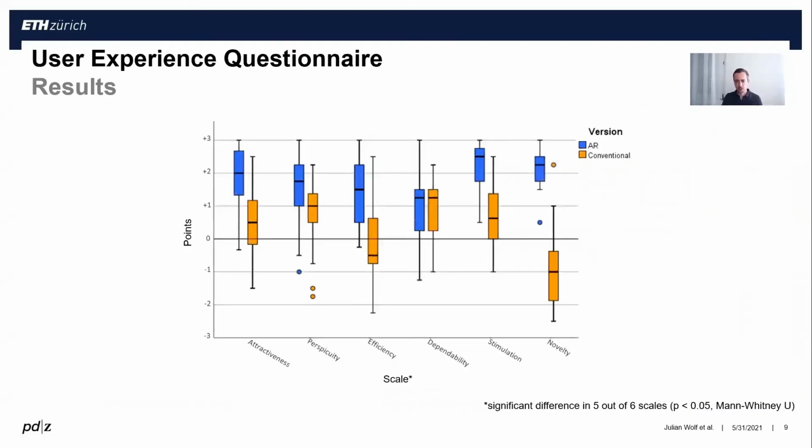For the user experience questionnaire, here we see on one axis the 6 categories and the rescaled point ratings from -3 to +3, again blue for augmented reality and orange for conventional instructions. Except for dependability, which had a pretty similar ranking, slightly positive, we see that augmented reality performed significantly better in 5 out of 6 of the scales used in this questionnaire.